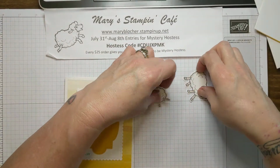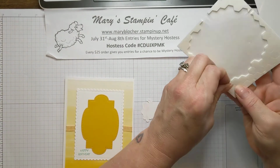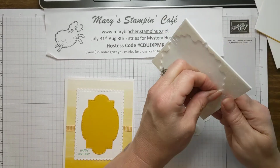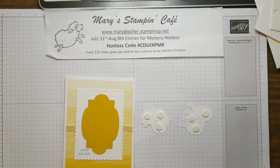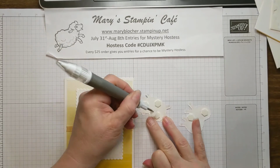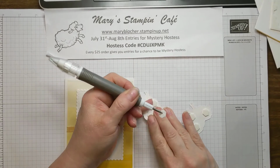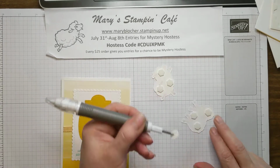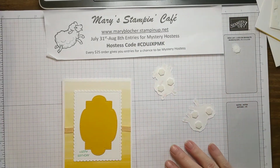Now, let's go ahead and turn these guys over. And I'm going to bring in some of my Stampin' Dimensionals. And I'm not going to worry too much about their feet or anything like that. They're really not real delicate. And I'll just bring my take your pick tool in and get my little papers off. And I love that because then all my dimensional parts are all in the same place and not all over my mat.